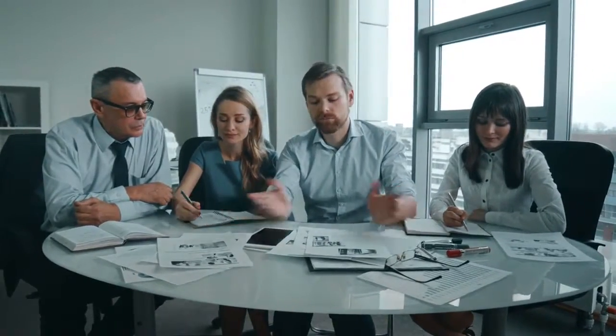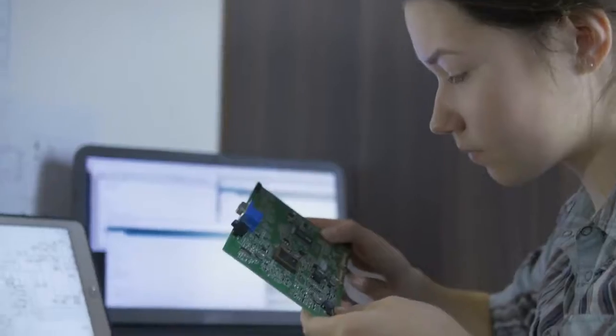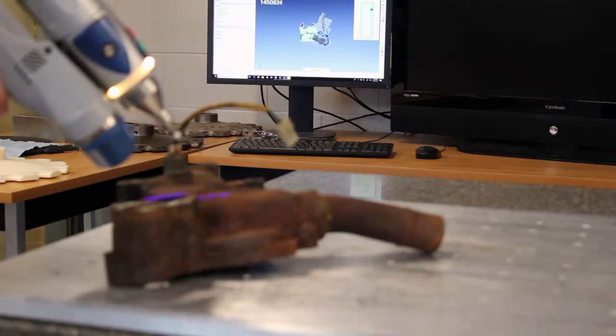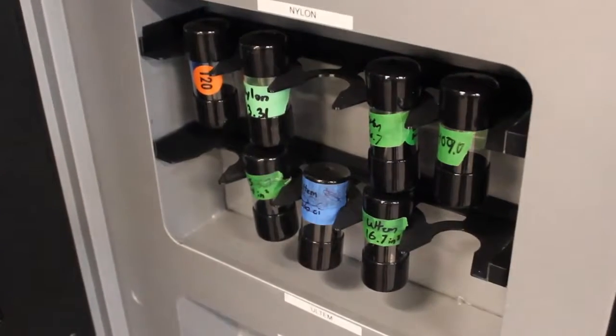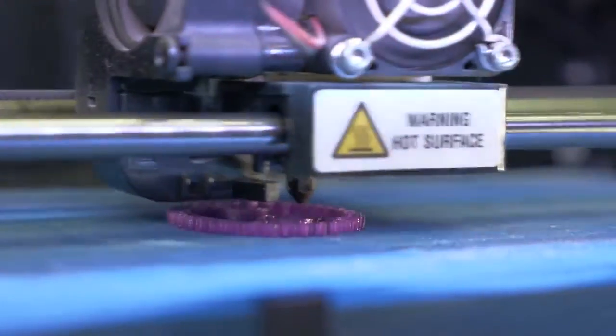Secondly, companies are often reluctant to try new things, and this gives them the opportunity to come to our center, try out the new technologies, the 3D printing, the reverse engineering, the 3D CAD modeling, and see if that works for them. We can help them develop a product using these new technologies, and if successful, which often it is, they can now incorporate these new technologies into their overall operation.